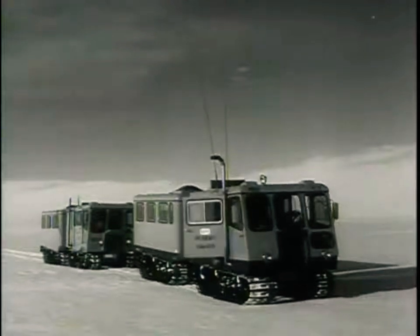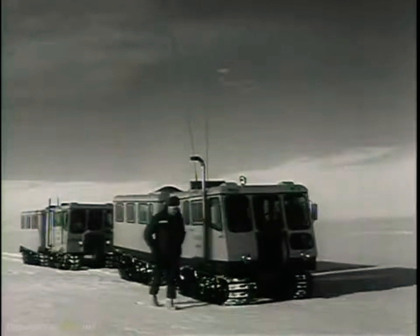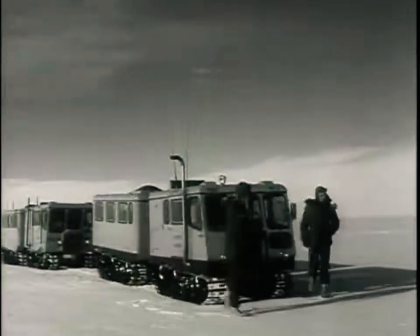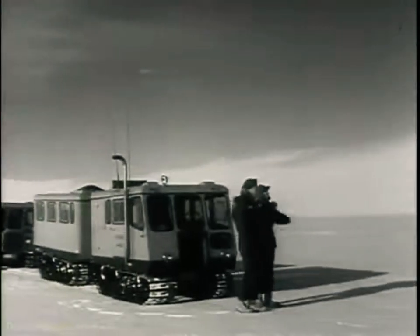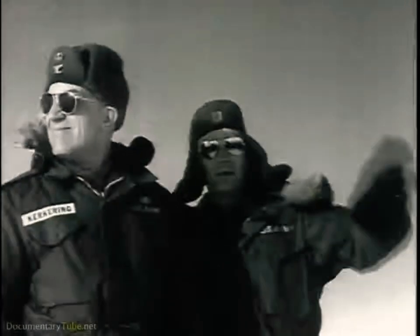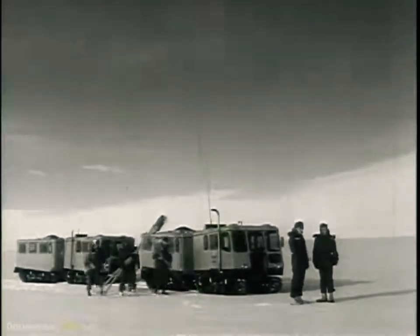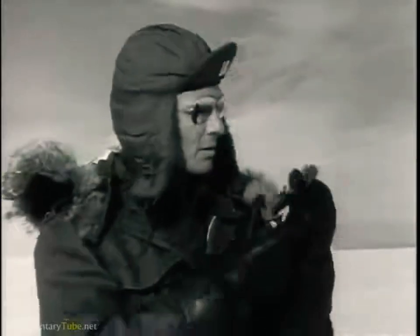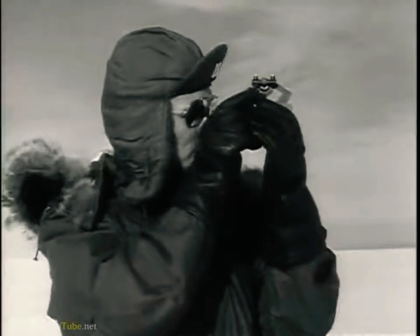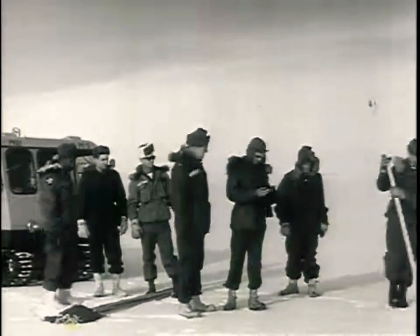Listen now to the voice of Captain Tom Evans, the young officer who was in charge of the construction of the camp. This was the day we really got underway. Colonel Kirkering, commanding officer of the United States Army Polar Research and Development Center, was with me when we made the final reconnaissance. We needed a flat surface, a level with less than 1 degree of slope. This would minimize construction problems by enabling us to keep all of our tunnels on the same level.